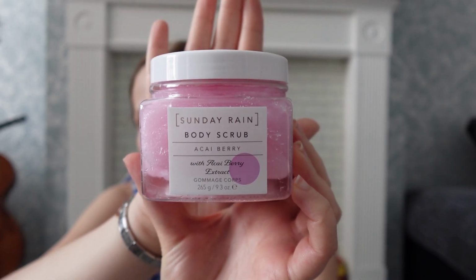I then have the Sunday Rain Body Scrub. Hopefully this is focusing. This looks like a pretty good size, to be fair. I'm not the biggest fan of their bubble bath, like I mentioned earlier in my empties, but I don't think I've tried anything else, so we'll see what I think to that. And then I have a couple of Elemis products, and that is the reason why I've been buying the mystery boxes from my local spa, because they do give Elemis products in them. So that's what makes it difficult to not want to buy them, because I love Elemis.